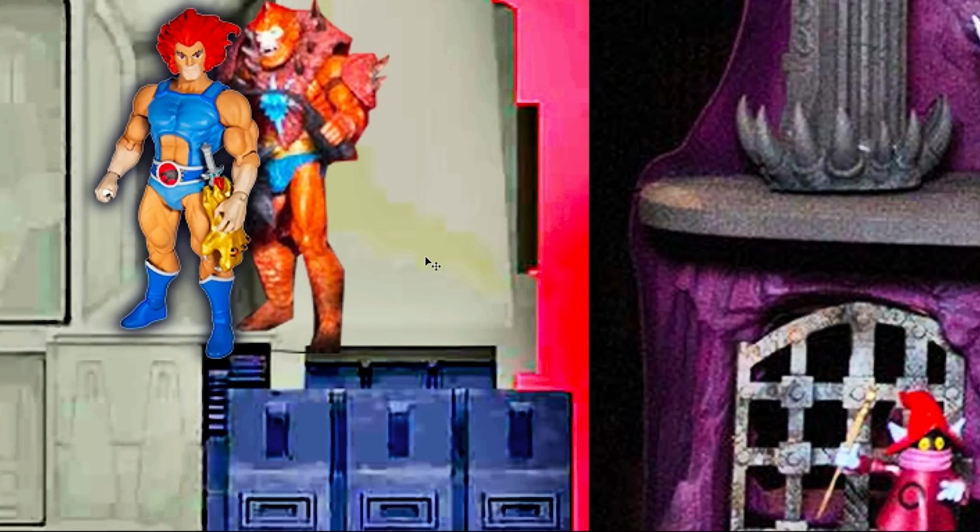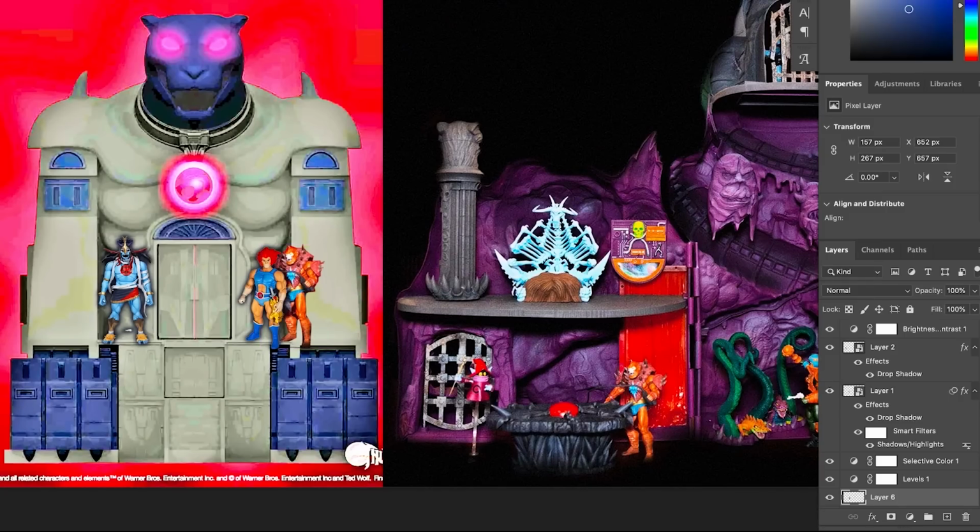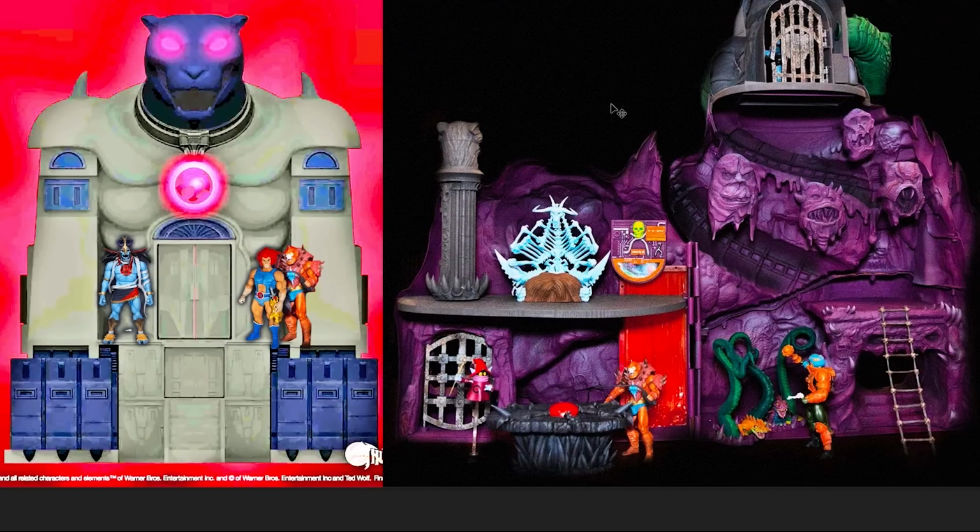Their angles aren't exactly the same, so there is going to be a slight margin of error, but this is basically the size of Lion-O standing here alongside Beastman. Zooming out and putting that into perspective scale, guys, something amazing really does come to light comparing these two more or less side by side. I think it can be easily said that Snake Mountain is just about the same height, if not a little bit taller than Cat's Lair, if we're to take these two scales in approximation.